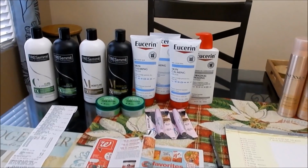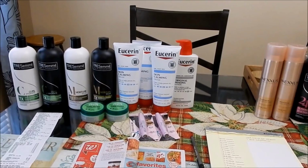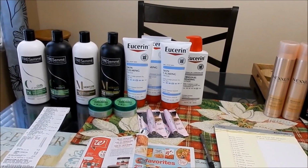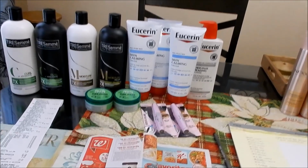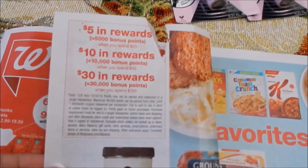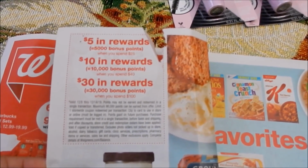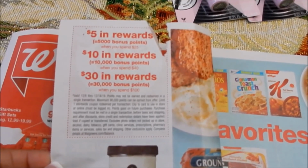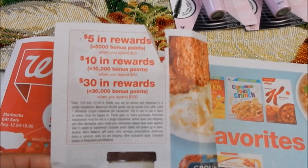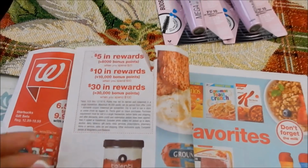All right. So the particular week that I am showing you guys this breakdown or scenario, if you will, is a week where we have these special in-ad perks. So we had 3 different perks available. One was when you spend $25, you get 5,000 back in points. The other, when you spend 40, you get 10, and if you spend 100, you get 30. And I am working towards spending 40 in this transaction, getting 10 back in points.